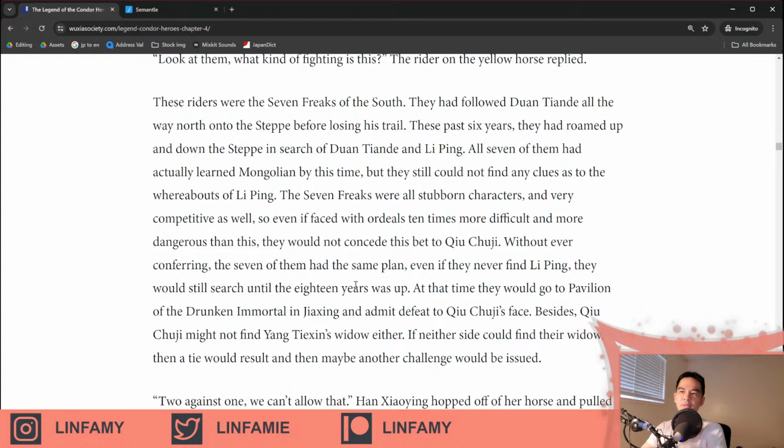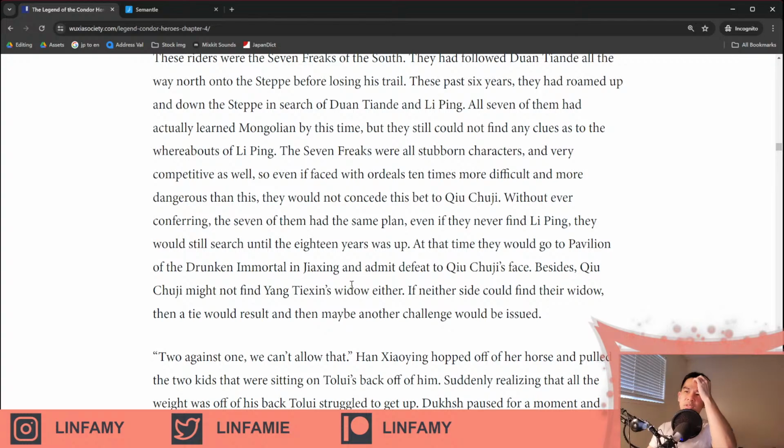Without ever conferring, the 7 of them had the same plan. Even if they never find Li Ping, they would still search until the 18 years were up. At that time, they would go to Pavilion of the Drunken Immortal in Jiaxing and admit defeat to Chu Chu Chi's face. Besides, Chu Chu Chi might not find Yang Tiexin's widow either. If neither side could find their own widow, then a tie would result, and maybe another challenge would be issued.